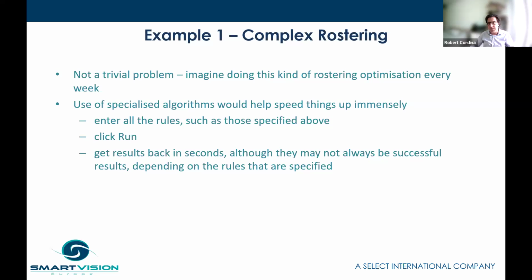So what if we had a specialized algorithm where we can just enter all the rules as specified, we click run, and then just get the results back? Now, this doesn't mean that all the rules will be satisfied all the time, because sometimes the rules may be too restrictive or too conflicting. And that's when the user would need to start choosing which rules are important, or giving different weightings for different rules, for example.